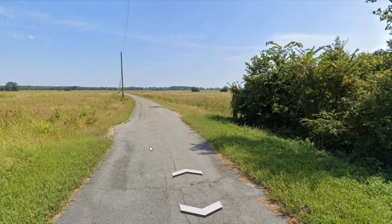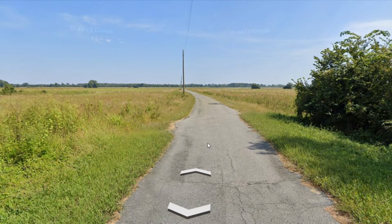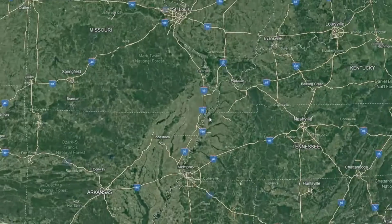In 2020, only 9 people called this piece of land home. However, in the late 1800s, almost 300 people lived in this area. So, how did this exclave come to be? Well, let's start by looking at the straight line upon which it falls.